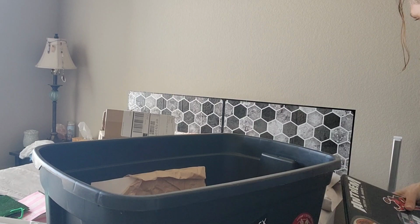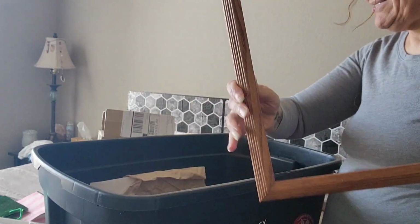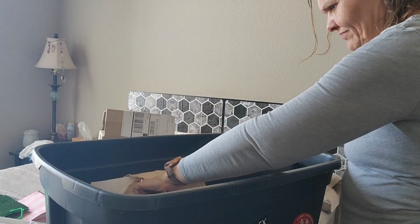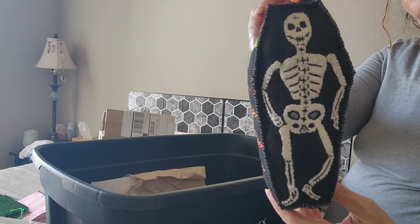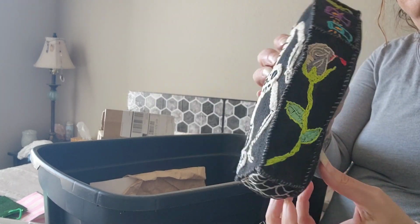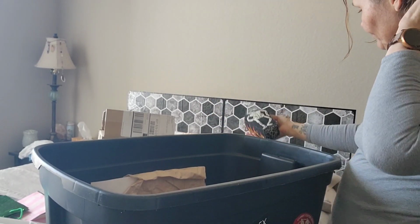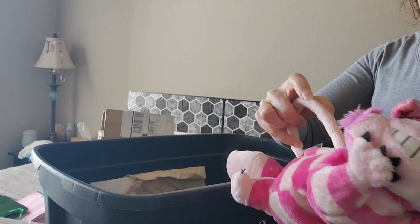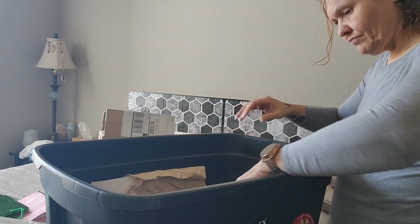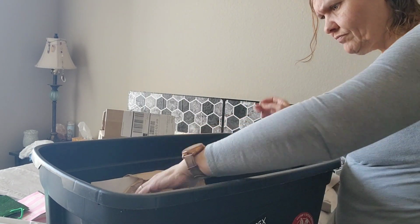As you can tell, most of this stuff, things that I collected, except for that. And that I actually made. I embroidered it and sewed it together. So I'm going to put that on my Depop as well. But I collected all of this stuff and I never really used any of it. That Jack Skellington pillow, never used it one single time.